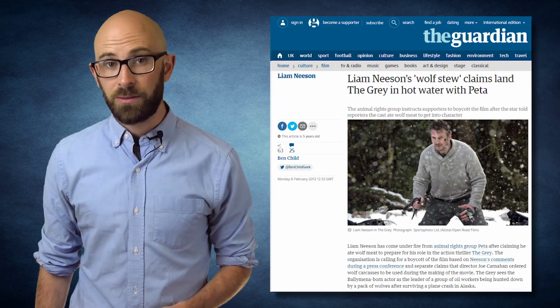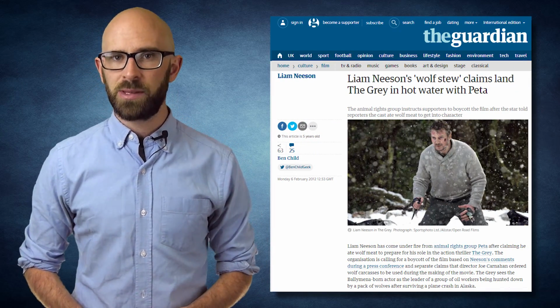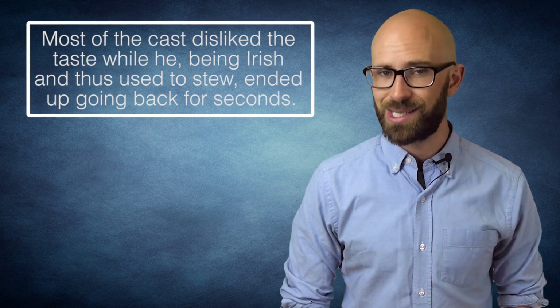According to the director, these carcasses were used in lieu of wolf bodies and were sourced from a local trapper. Neeson revealed that he and the rest of the cast had some wolf stew made from one of the carcasses to help them get into the right frame of mind. Neeson would later say that most of the cast disliked the taste, while he, being Irish and thus used to stew, ended up going back for seconds.